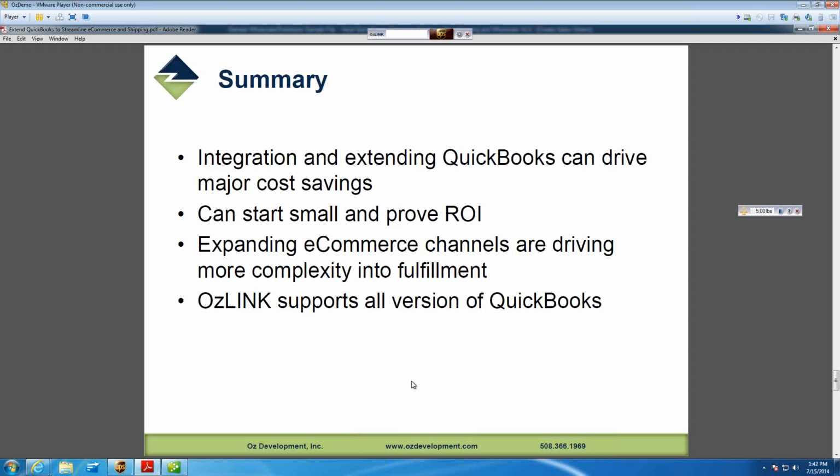And as we've highlighted quite a few times, e-commerce is a huge growth opportunity for most of our customers, but it creates additional complexity in the back, in the warehouse, whether that's ASNs, drop ship, labels, customer labels, or third-party billing. There's just an endless set of options that, without automating, are prone to error and take time and cost.